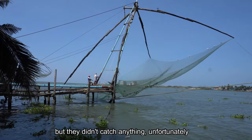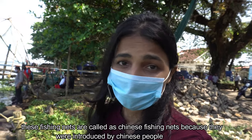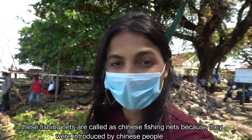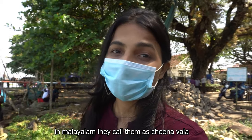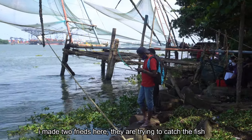They didn't catch any fish, unfortunately. And these fishing nets are also called Chinese fishing nets because they were introduced by Chinese people, and in Malayalam they call them chinawala. We made these two friends here. They are trying to catch the fish.